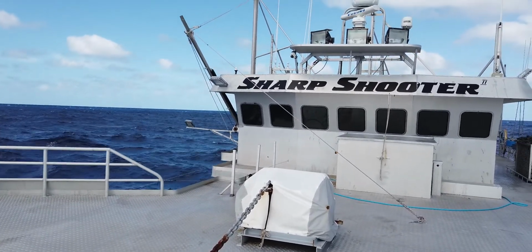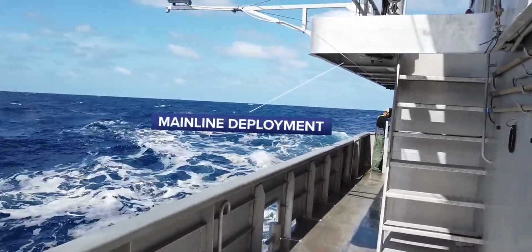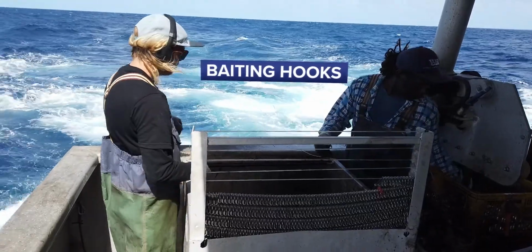So the challenge with pelagic longlining, of course, is that unlike other fishing methods where the net's attached to the boat and there's a high level of control, the line is set adrift from the boat, meaning that there's a higher chance it could end up crossing marine park boundaries into places where that sort of fishing's not allowed.